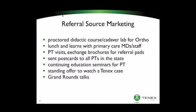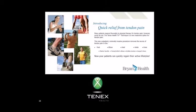We also sent postcards to all the physical therapists in the entire state. We combined that marketing effort with Brian. We also do the continuing education seminars for physical therapists, so they can come listen to you talk about Tenex and get CMEs. And then grand rounds. You can give a grand rounds talk to your physicians and get the word out that way. This is just an example of one of the postcards that we sent out to every single PT in Nebraska.